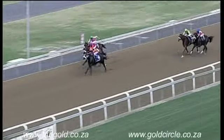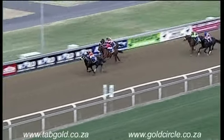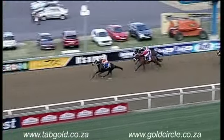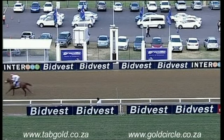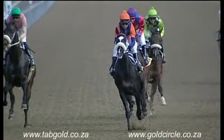Jordan just leads it though, and is finding that little bit extra, and now Jordan draws off to win by a length and a quarter. Second place is mighty close. Exclusive Quantity or JJ's Captain.